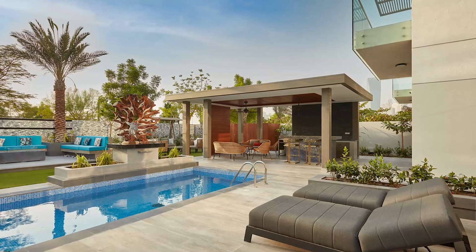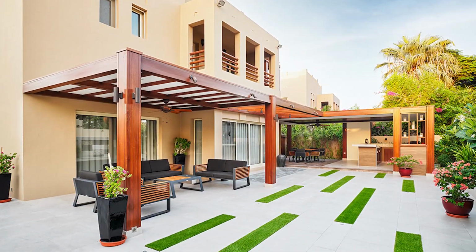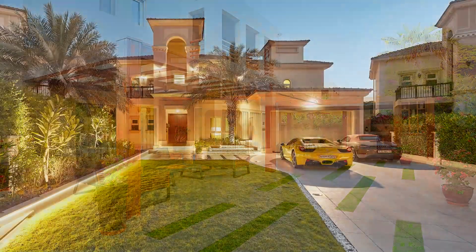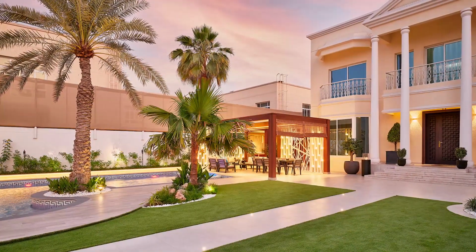Pergolas and gazebos are one of the most important parts of the landscape design. If you're moving into a new property or upgrading your landscape, check what the architecture of the property is, because the style of the villa that you're living in, whether it is Mediterranean or contemporary, modern, classic, the design of the architecture of your property will decide the landscape design.